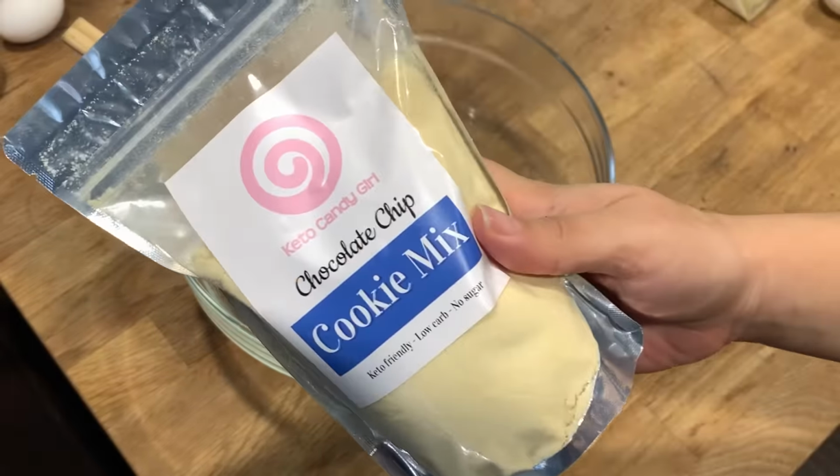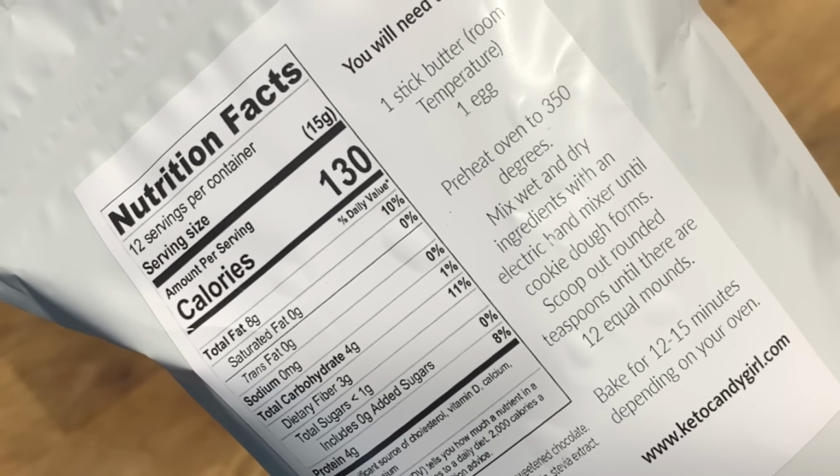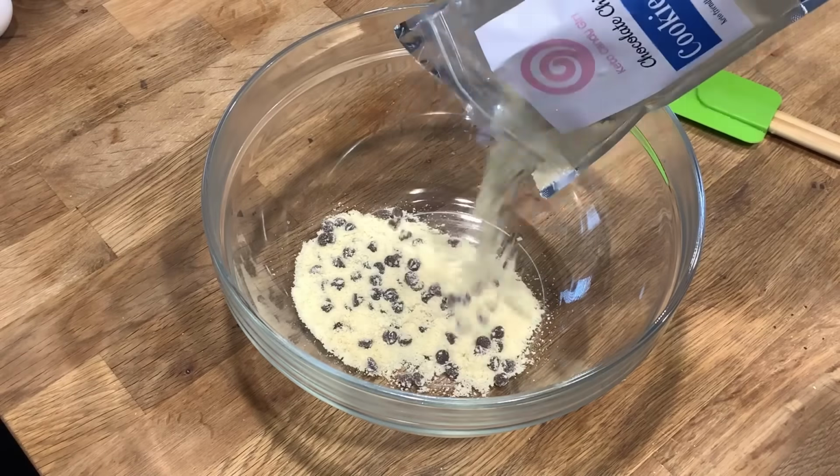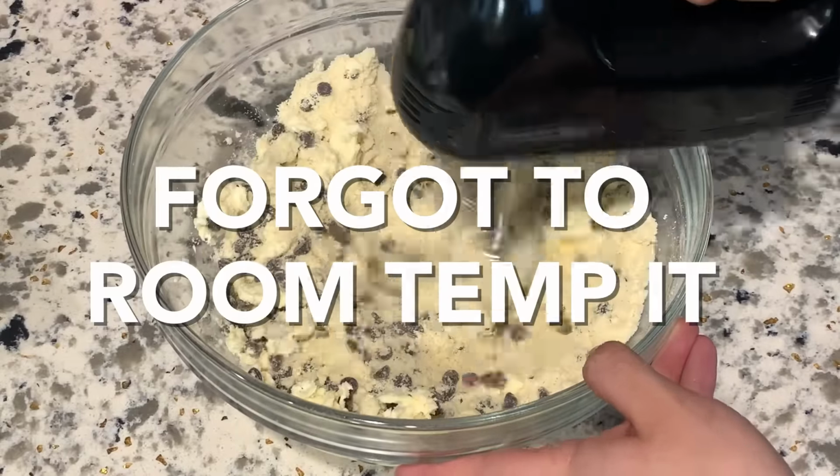So the last and final bonus recipe isn't actually a recipe, it's actually a prepackaged mix by Keto Candy Girl. And the thing that stood out to me was the amount of chocolate chips they gave you in the mix. They did not skimp out.